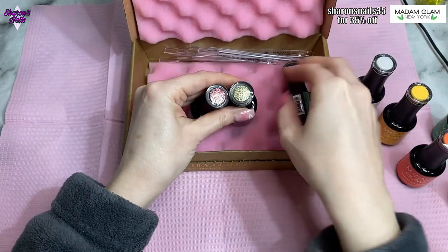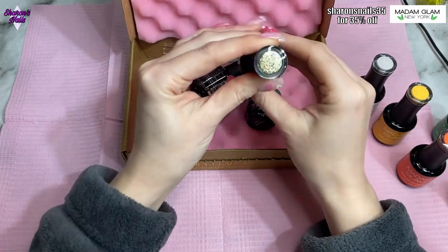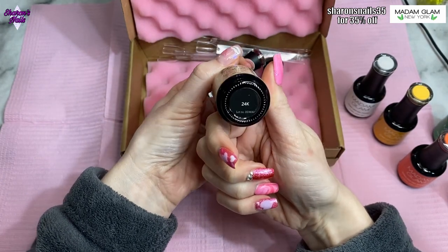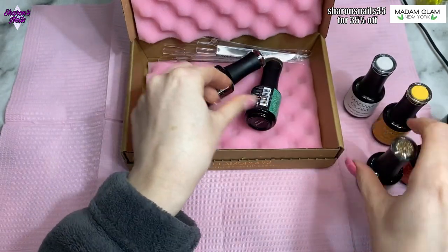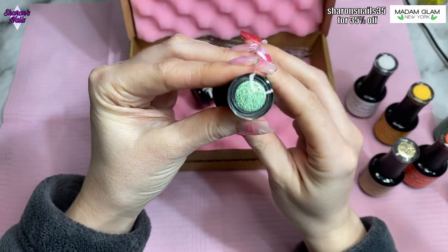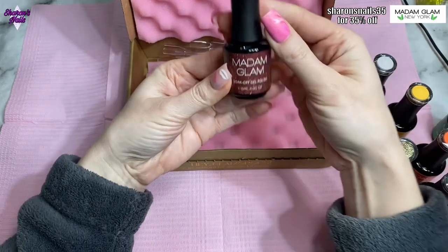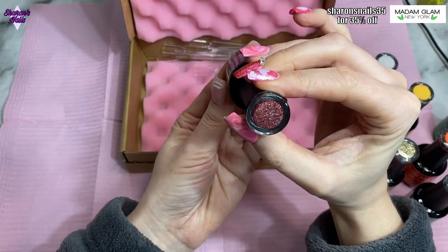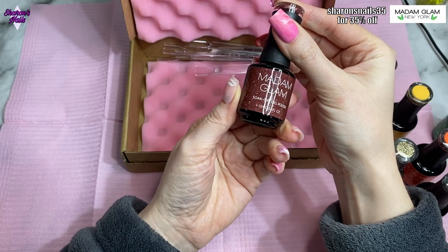And then we've got three glittery shades. We've got this gold one, it's sort of a champagne gold, I think. It's not a really bright yellow gold, and that is called 24K. So that's obviously 24 karat gold. And then we've got this one, it's green, but it looks like it's got gold in it as well. Green and gold, and that's called Shamrock Glow. And then we've got this one called Treasure, and it's like a dusky pink glitter. That is a really nice colour, I really like that one. So that is all of them.